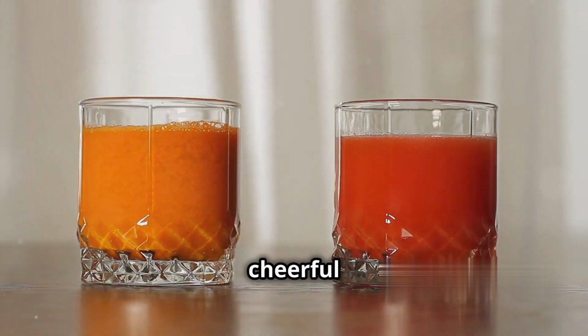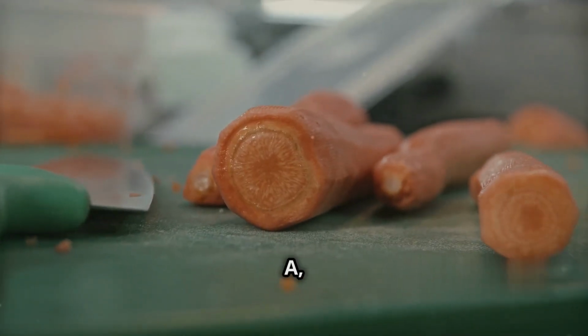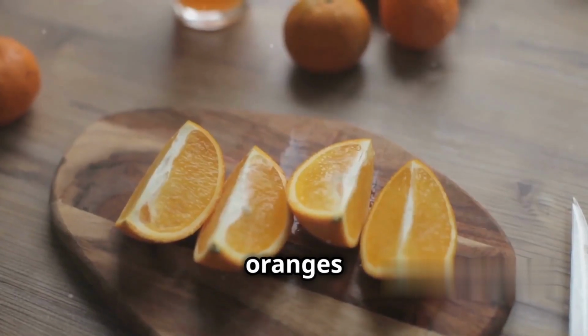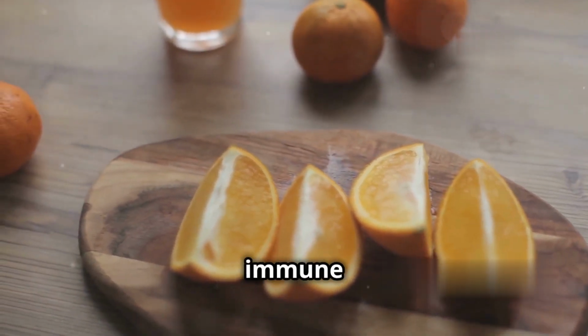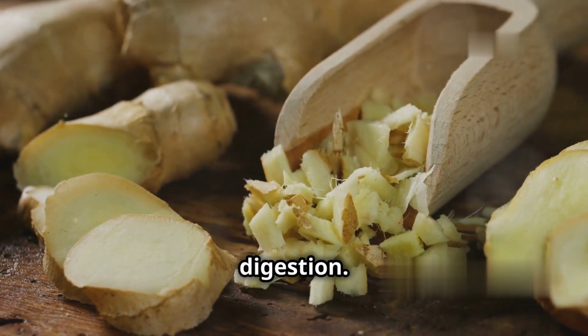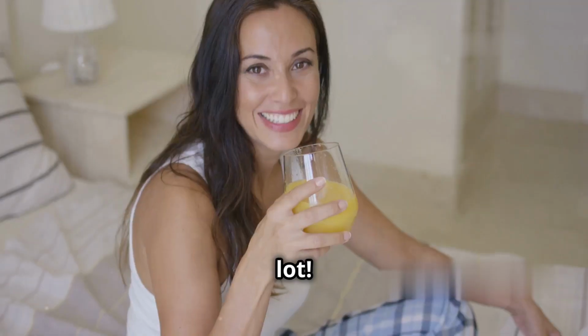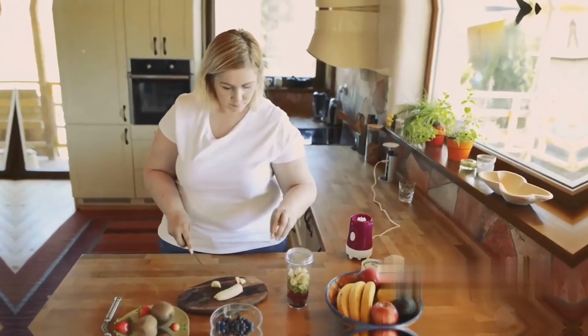We want a bright, cheerful juice that's as delicious as it is good for you. Carrots are packed with vitamin A, which is great for your skin, while oranges provide a healthy dose of vitamin C, an antioxidant that boosts your immune system. And the ginger? Well, it adds a bit of zing and aids digestion. So get juicing, you lot. This is one detox drink that will have you glowing from the inside out.